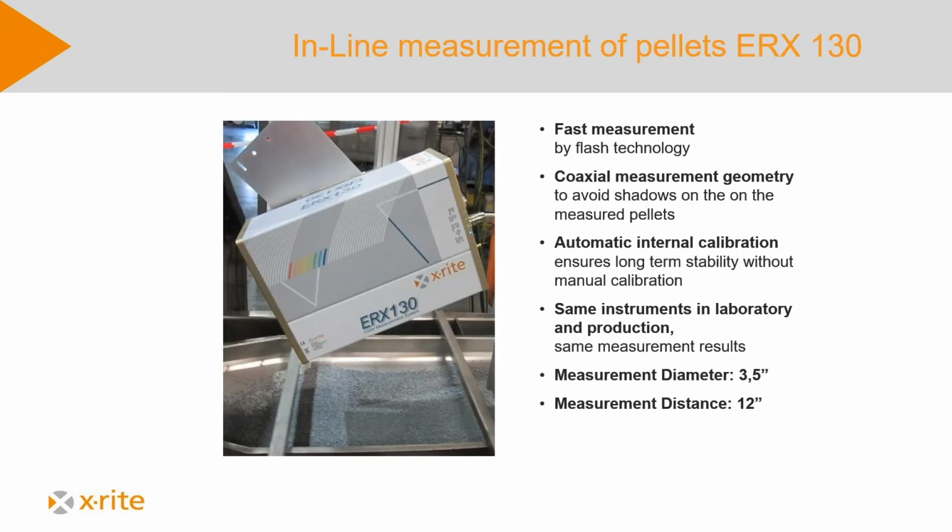For example, I told you, first thing, what is typically in the plastic process are the pellets. So here we have a pellet measurement, and you have a sorter over here. We measure directly the pellets on the sorter. This is a very nice technology. As we measure with a flashlight, these moving pellets are stable for our picture, which we made for our color measurement. So there is no influence of the speed or of the vibration of these swinging drops. It has a special geometry, which I show you in the next slide, to avoid shadows, to have a very clear measurement.